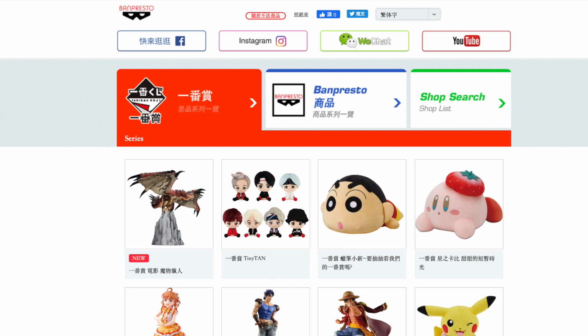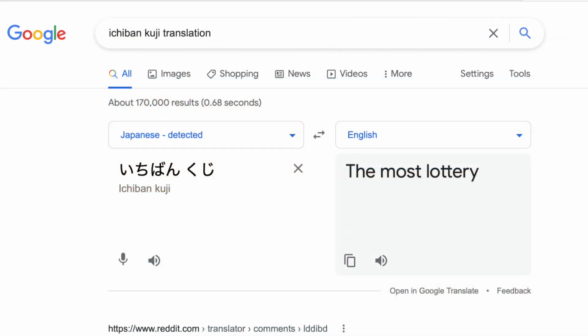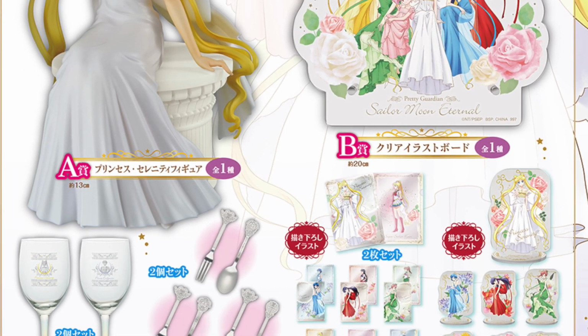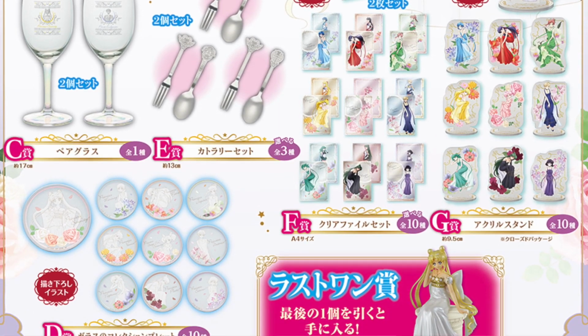They are lotteries in Japan made by Bonpresto. Kuji is the Japanese word for lottery. And each Kuji consists of prizes by letter. In this particular Kuji, prizes go all the way to the letter G. And these Kujis are sold at a variety of different shops in Japan, mainly convenience stores such as Lawson. And for the Sailor Moon franchise ones, they are also sold at the Sailor Moon store in Harajuku.